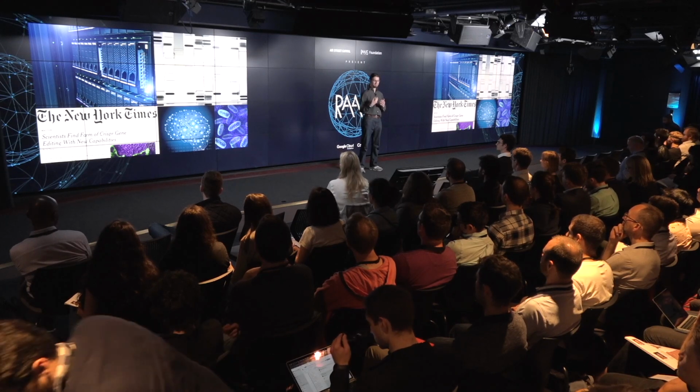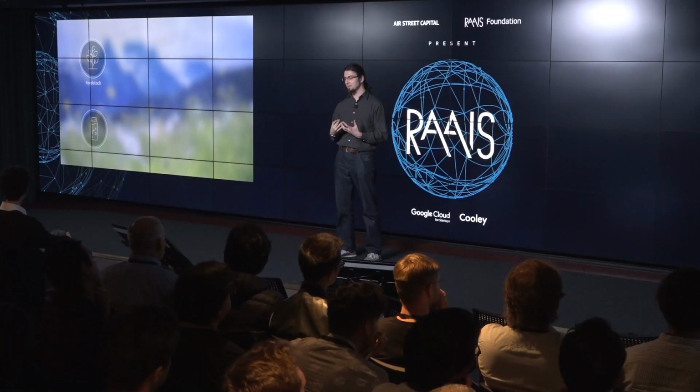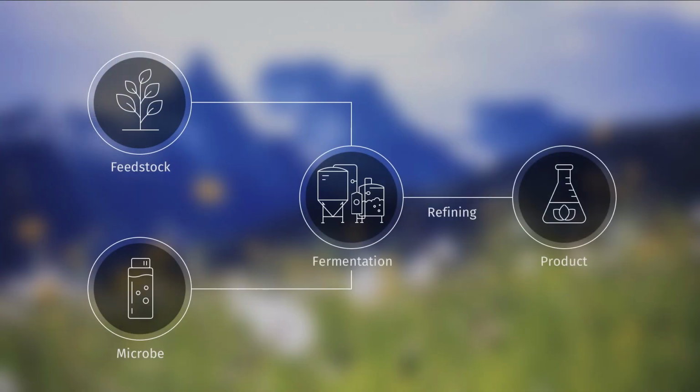And so all of this allows us to look ahead to a new tomorrow, but how exactly do we realize it? The answer is as simple as fermentation. It's pretty much the same process that we use to make beer or wine. You have a large tank and you fill it with a specific microbe, and then you feed that microbe sugar, and it digests that sugar and produces another chemical that is of interest to us.